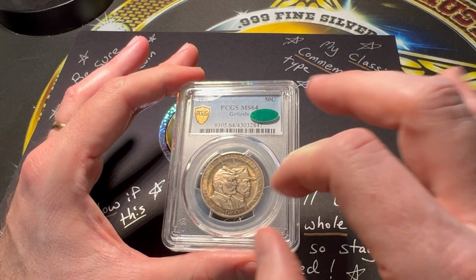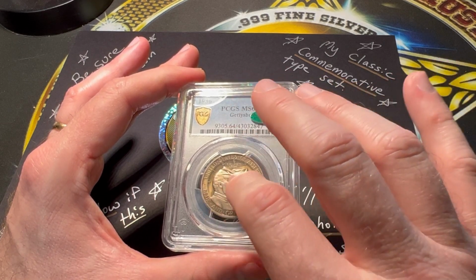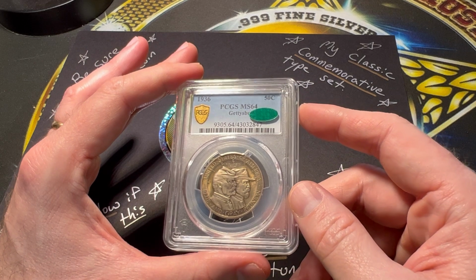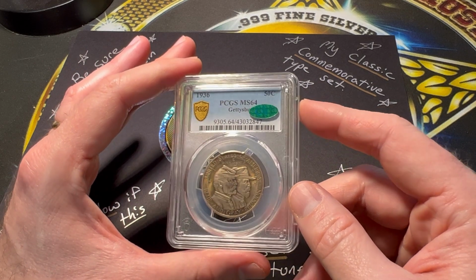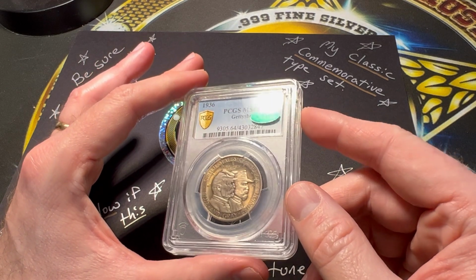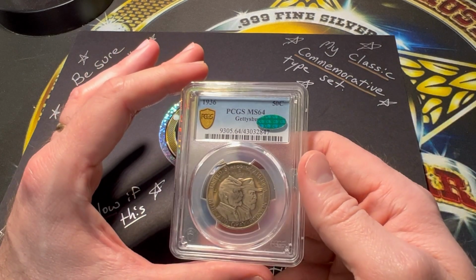It comes down a little bit, and then it comes back up for the devices right here, these imageries, the people in the middle. So very, very cool to see how this coin was actually made, how it looks in person, I should say, is just way cooler than you would see in a picture. So definitely a big favorite of mine right now.